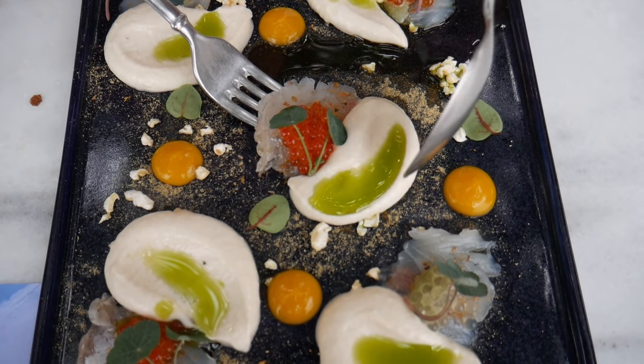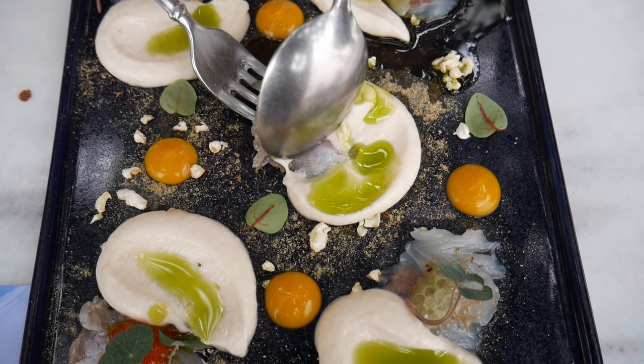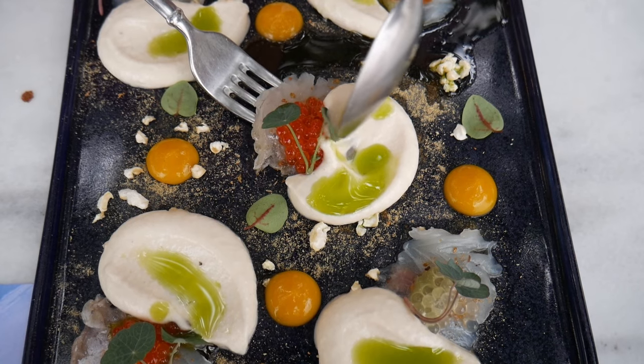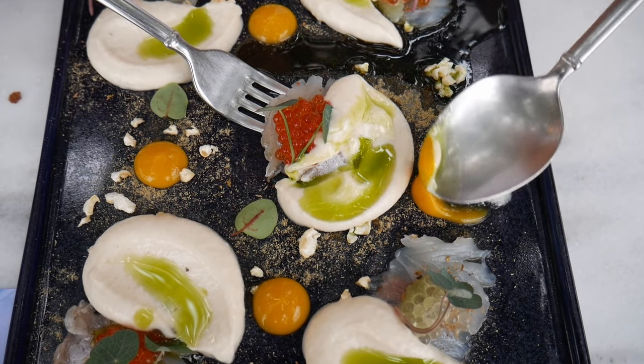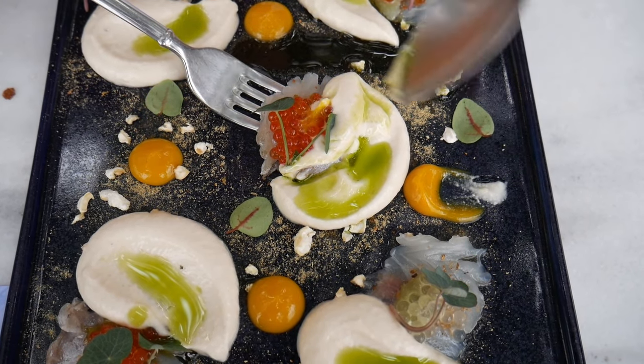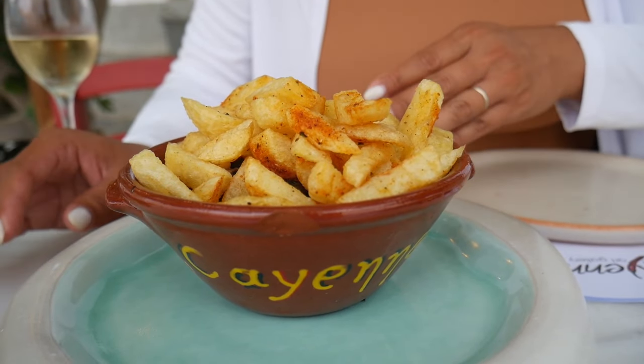The carpaccio has this beautiful butteriness to it. The tarama is so well made, smooth, just like that eggplant salad earlier. The roe, the little beads just popping in your mouth, and the pumpkin sauce just adds a little bit of sweetness. This is so good. Also, there's a little bit of wasabi in there, so it adds a little bit of a kick. I love it. This is fantastic.